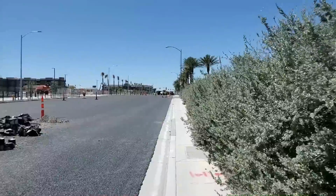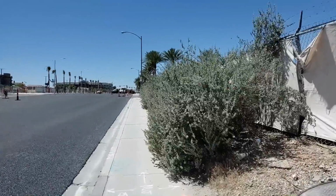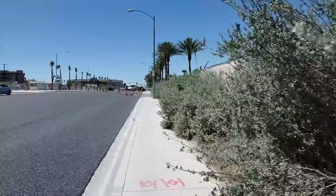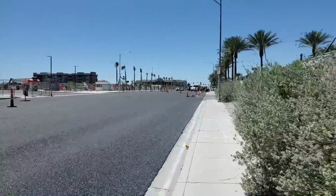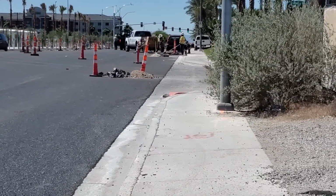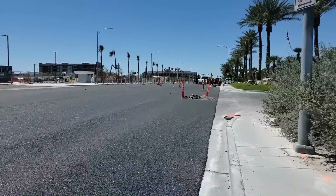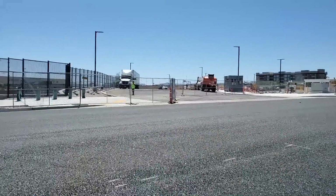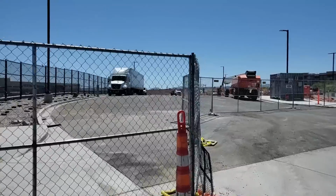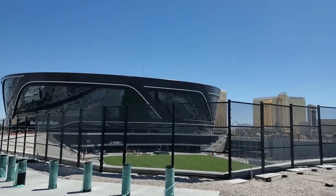You can see whoever owned this lot, they don't care anymore. They're not cleaning up these giant plants along the sidewalk. You can see they're doing some kind of work in the road up here, so we could cross over. They got the fence down on that other corner, so we're gonna cross over there. Better run, the cars are coming. You can see down that way there's the field down there.